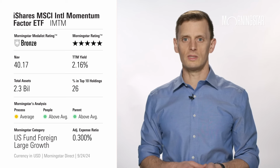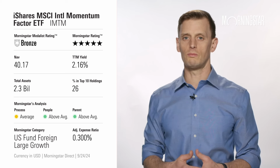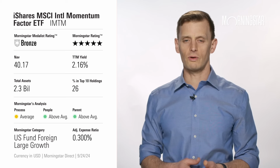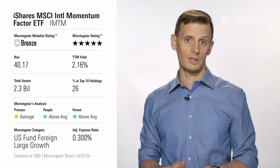Foreign markets have been relatively stable this year, and that bodes well for this ETF. In that environment, yesterday's winners typically continue performing well. 7 of IMTM's top 10 holdings returned more than 20% through August, and several of the large Japanese stocks that it holds returned more than 50% over those 8 months.